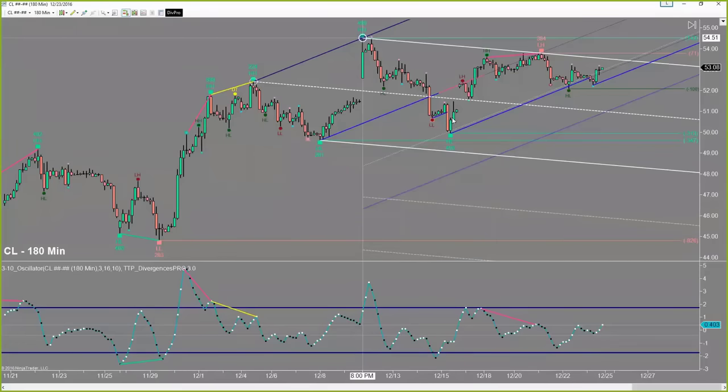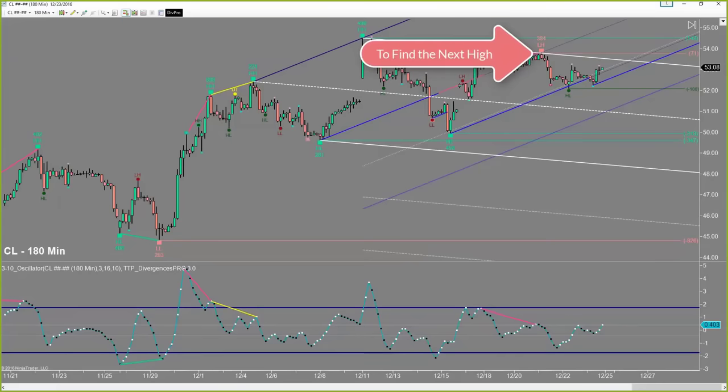And if you would have used back adjusted data here, this doesn't line up like it does here. So the guys in the room have heard me say this over and over and over. Penultimate high to the ultimate high to find the next high.